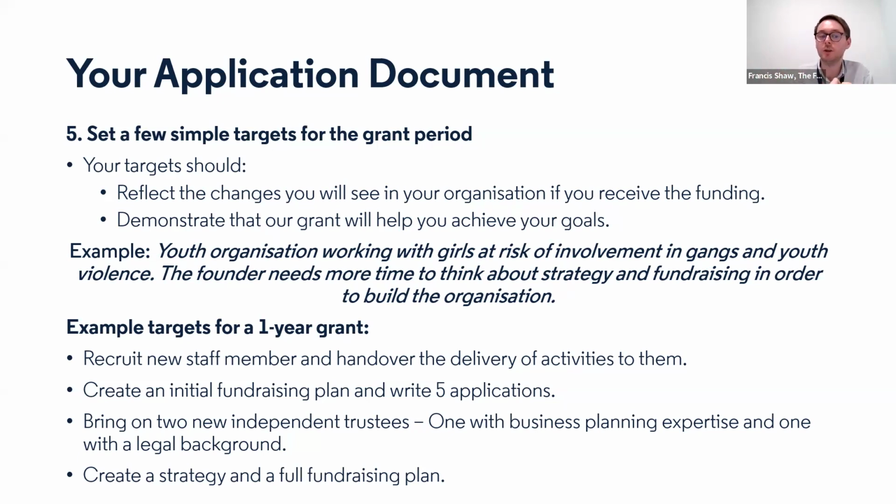Well, okay, recruit a new staff member and hand over the delivery of activities to them to free up the founder's time. Create an initial fundraising plan and write 5 applications with the newly released capacity for the funder. Bring on 2 new independent trustees, one with business expertise, one with a legal background. And again, the founder will be able to do that and focus on a skills gap analysis for the trustees with the newfound capacity, and create a strategy and a full fundraising plan.